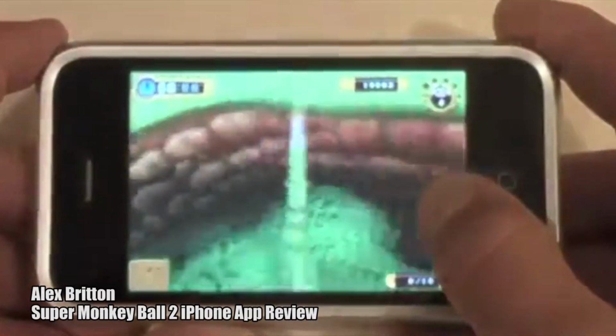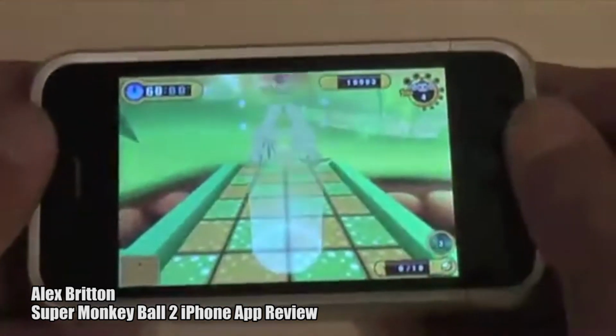In the meantime though, the next game on our agenda is actually the direct sequel to the game that we just talked about and released a year later in 2009. And rather inventively, this one is called Super Monkey Ball 2. This game's history is actually a little bit confusing.